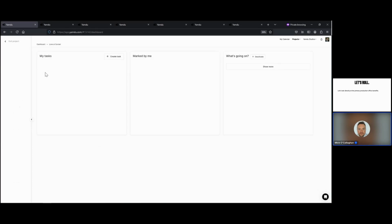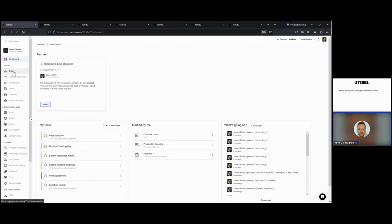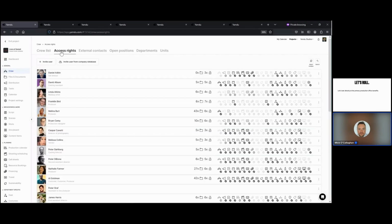And Stephen, just to answer your question as well, briefly, how can I manage who can see what? First of all, in the crew list area, I have access right control. And I would warn you in advance, don't be immediately thinking, okay, that's a huge amount and volume of detail. These things simply relate to the functions on the left. It becomes second nature in a couple of days, we know from experience. And Yamdu prompts you and suggests these things initially.